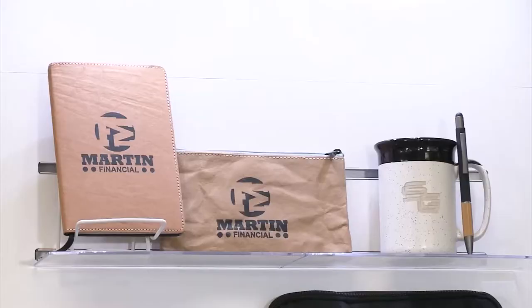Now if you're a company that likes to use more natural materials, this set might be perfect for you. We've got a recycled craft paper notebook, a recycled craft paper pouch, a bamboo grip pen, and of course, you need that cup of coffee to keep you going.